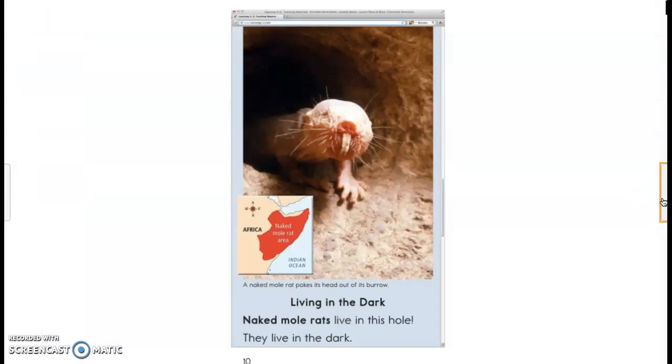Living in the dark. Naked mole rats live in this hole. They live in the dark. And there is the naked mole rat. A naked mole rat pokes its head out of its burrow, and that's what the caption reads there.